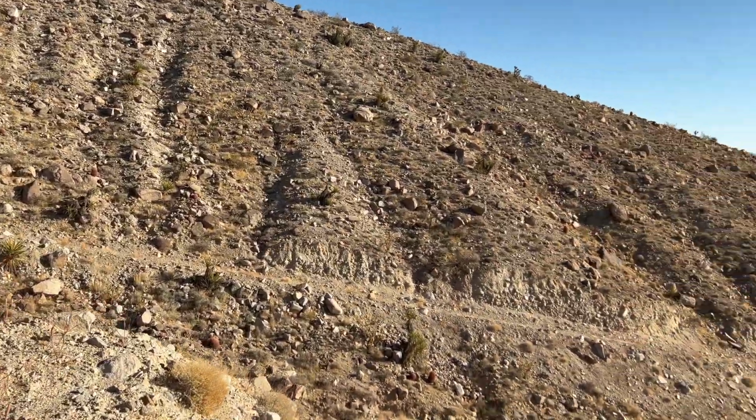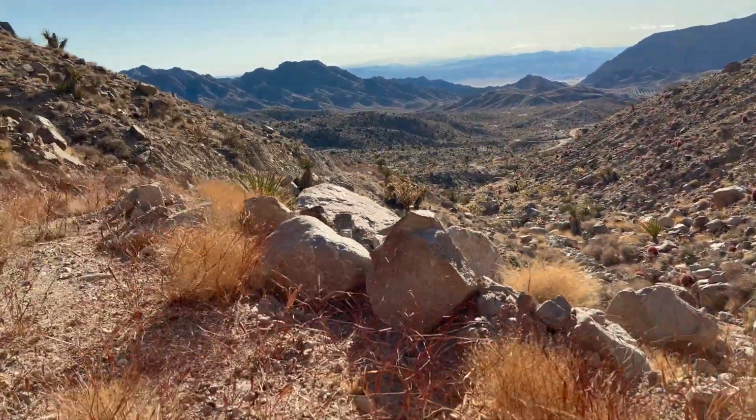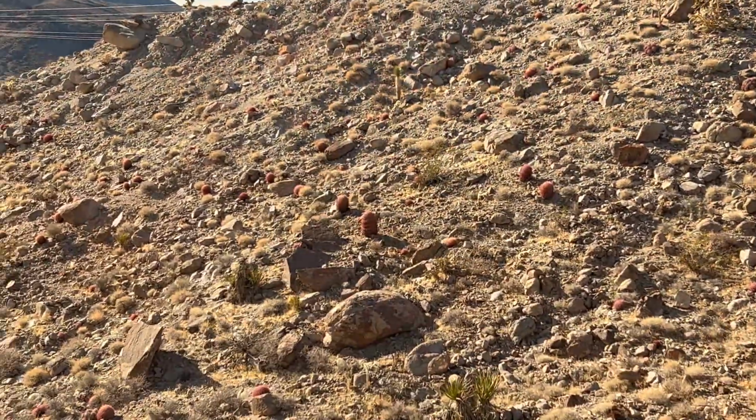I hope we don't have another windy night when we set camp tonight. That was a little much.